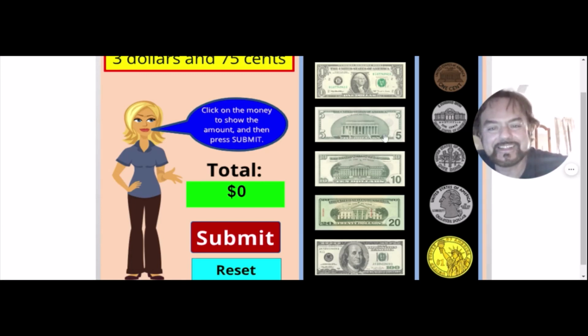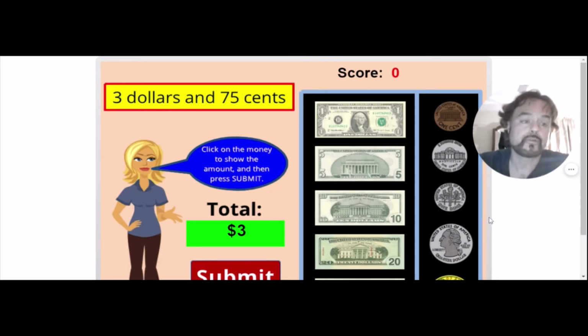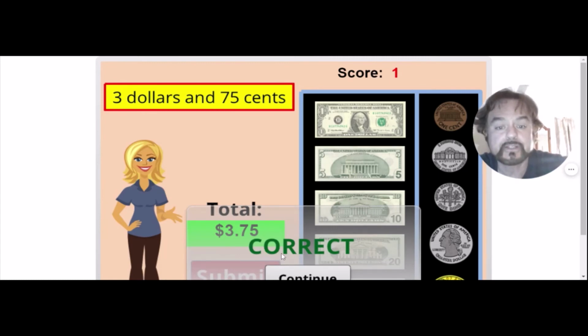All right. Okay, so click on the money to show the amount and then press submit. But what if I don't want to submit? Okay, let's see. $3.75. We'll start with $1. So we have $1 here. We'll take another dollar. Now we have $2. We'll take a third dollar. Now we have $3. And to make 75 cents, we're going to use 3 quarters. 1, 2, 3. So now we have $3.75. And the lady smiles, which means it's correct.